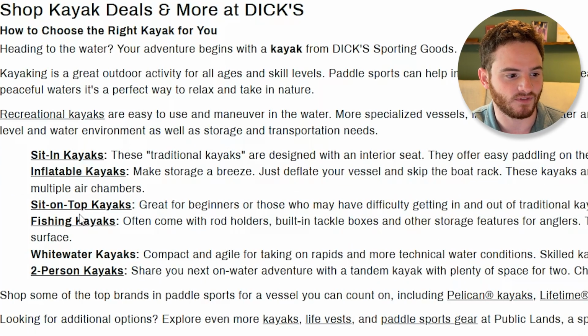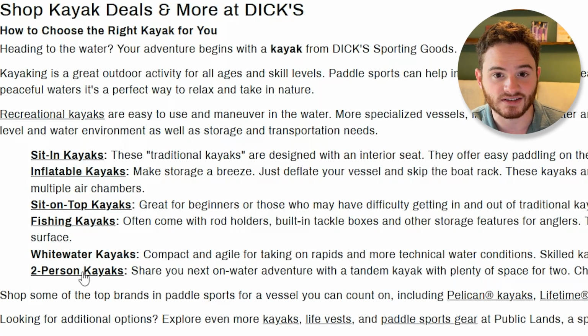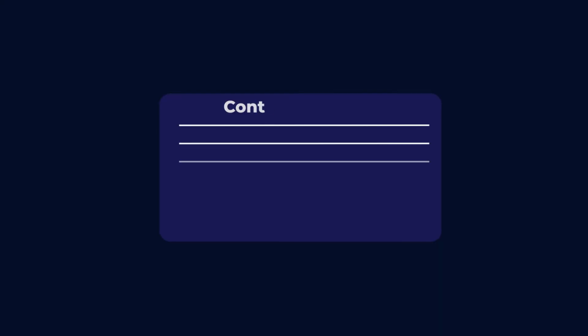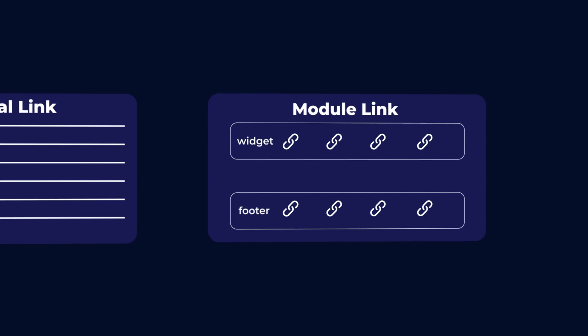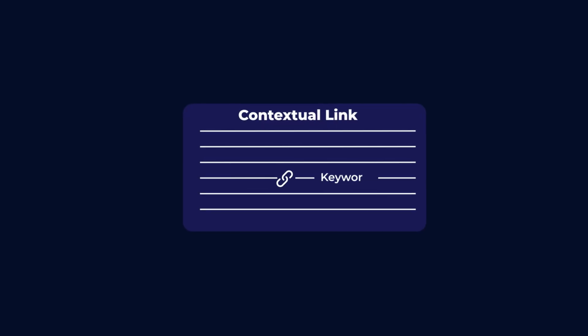So we can see they have inflatable kayaks, sitting, a lot of these subcategories they're linking here. The reason they're linking it both in the subcategory section as well as in the content SEO section is because Google prioritizes contextual links. So links within content are more powerful than links that are in modules, something like a little subcategory reel. They get relevance from the text around them.